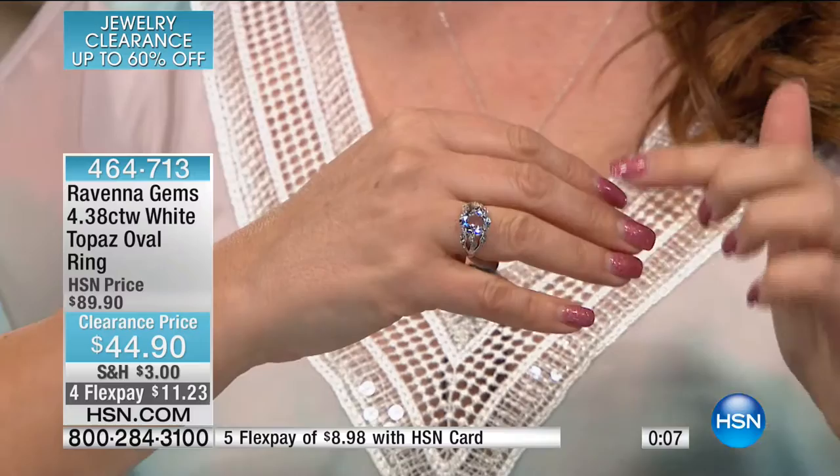So sizes 5 through 10, last call in size 10. But boy, is that gorgeous. Genuine gemstones. Now, I'm going to tell you about some of the pieces that I have coming up. Look how gorgeous. Everybody's buying this.